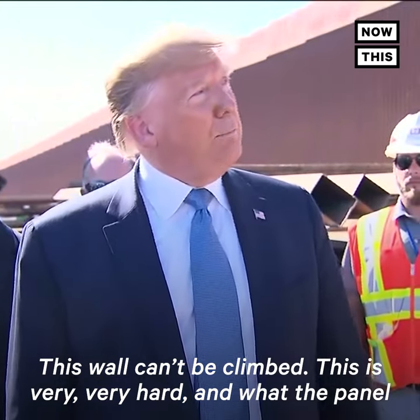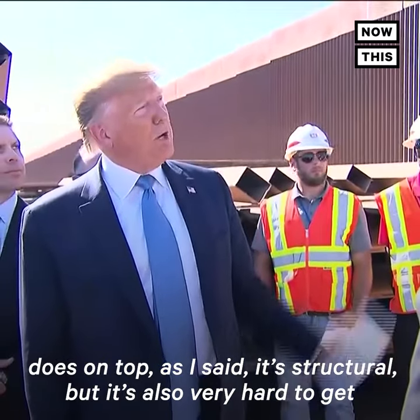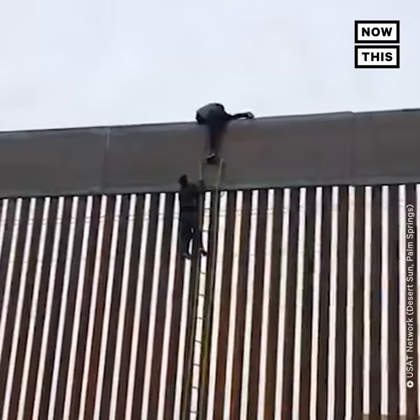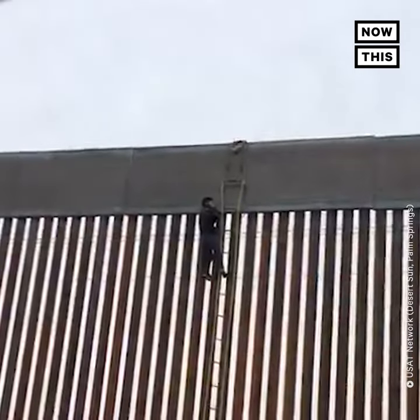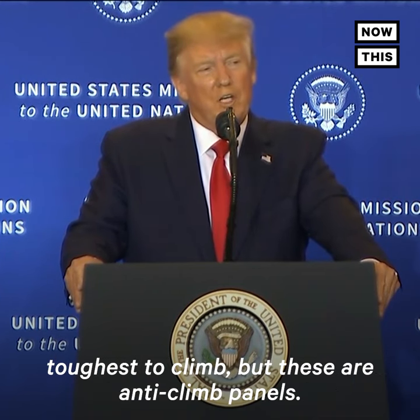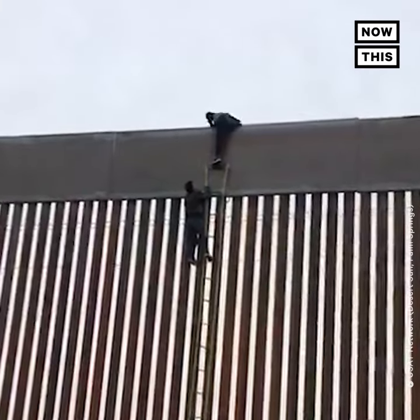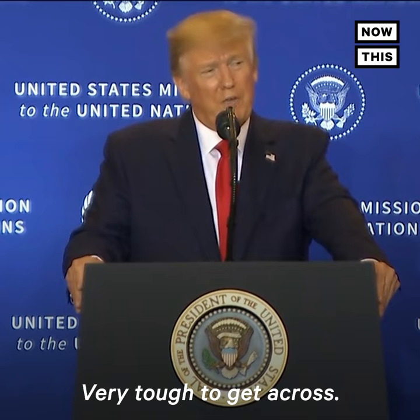This wall can't be climbed. This is very, very hard. And what the panel does on top, as I said, is structural, but it's also very hard to get by that panel. We had people going out and real climbers telling us which is the toughest to climb, but these are anti-climb panels. Very tough to get across.